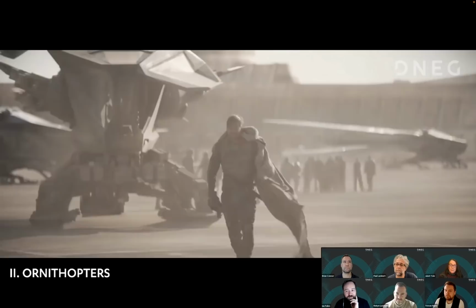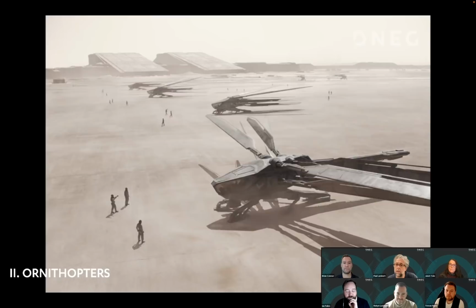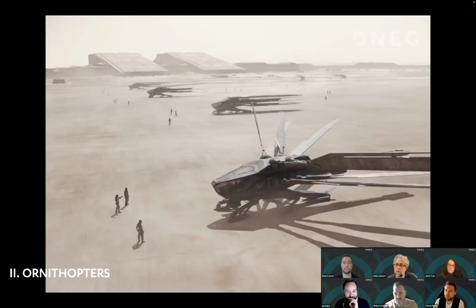Things like helicopters, dragonflies and whatnot. What did you look to for proper reference for these amazing vehicles? Thanks, Ian. It was tricky because nothing of this size existed.